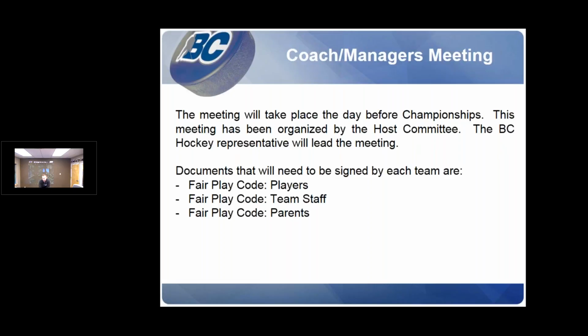Finally, a very important element, like I said, the host has done a fantastic job preparing a great event for all the players. One thing that we require is that the players, the coaching staff, as well as the parents all sign off on the Fair Play Code. And the Fair Play Code is going to set the expectations of how we expect everyone to act on and off the ice for the duration of the event.